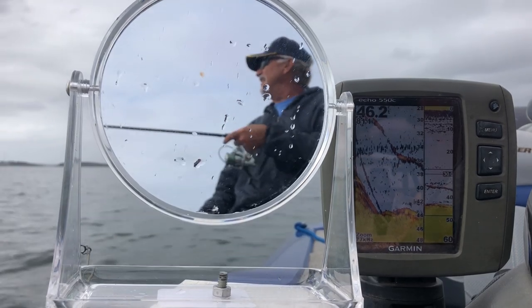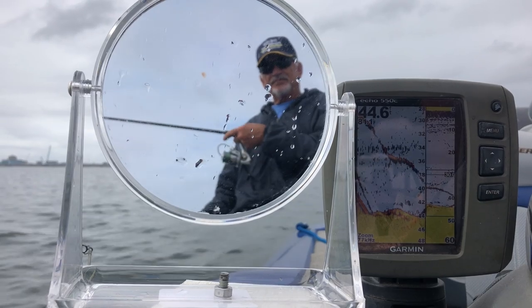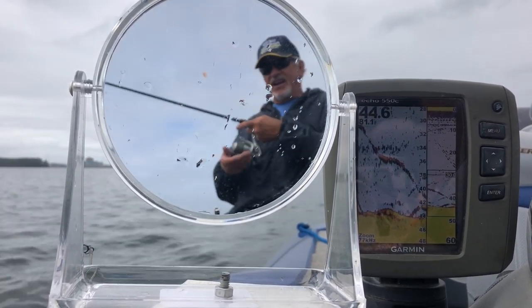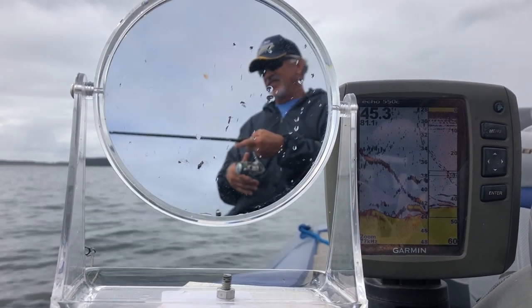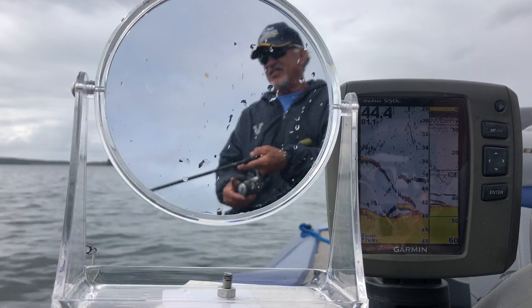There comes the rain again. Don't catch a mess of fish yet. I'm getting hot now. I need to take this jacket off. I'm warming up a little bit. It's cool this morning. Drop it to the bottom and do a little twitch. See what happens.